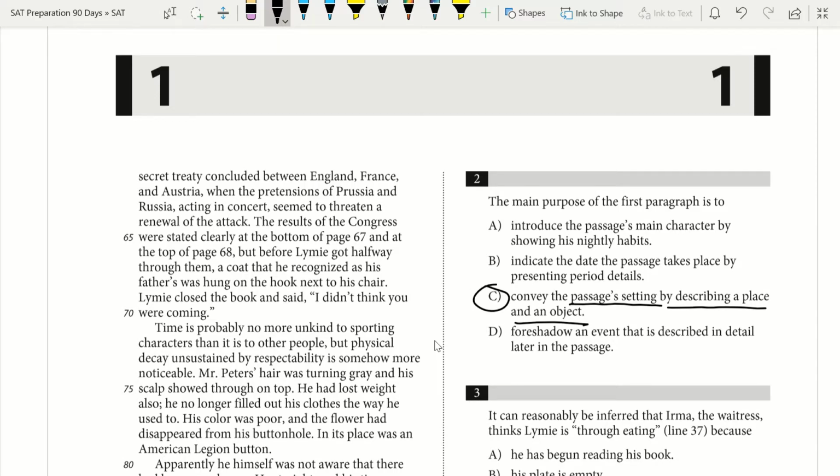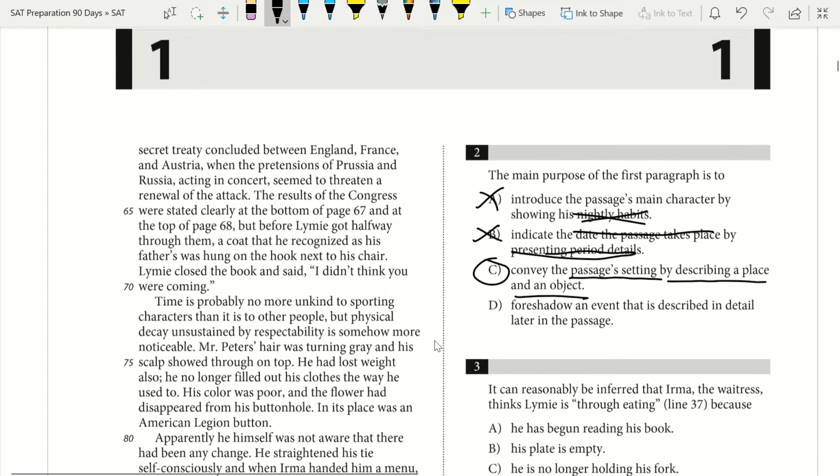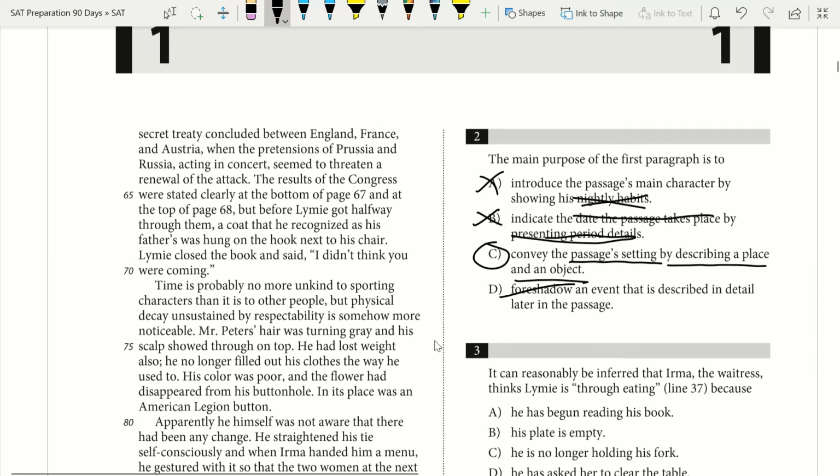A is incorrect because we have introduced the passage's main character by showing his nightly habits. We don't know if he does this every night, so we can get rid of A. We have B, indicate the date the passage takes place. We don't really indicate the date it takes place. By presenting period details, we don't do that. D, foreshadow an event that is described. We are not foreshadowing an event that is described in detail later in the passage. So we can get rid of D as well.